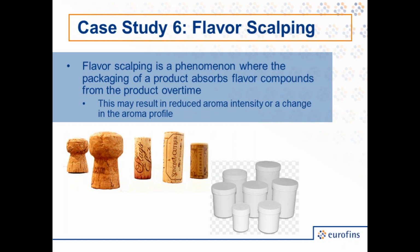This is because these aroma compounds are being absorbed by the packaging and are no longer associated with the product. As well, we can also see a change in the aroma profile, as not every compound will be affected in the same way. Some compounds will be absorbed while others will not. And so over time, the profile and the aroma can shift and change. This is of concern, for example, with plastic containers, but also has been reported in, for example, wines, where some of these compounds are being absorbed by the corks used in the bottles. By packaging a product in an incompatible packaging material, you can see a change or a reduction in the aroma intensity over time.